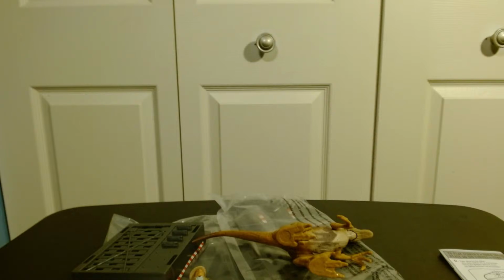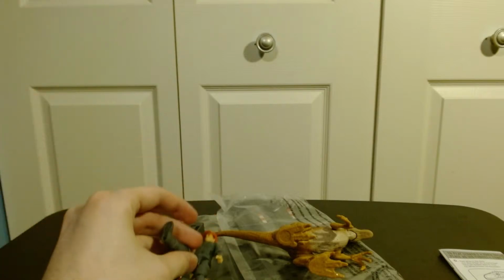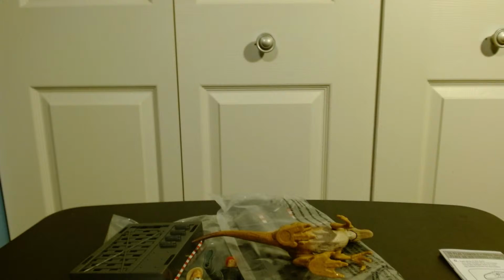Alright, now for the park workers, which don't have any paint on them, except minor details here and there. But I think it works. This is where Mattel skimping on the paint actually makes sense, unlike almost every other time they do it. Park worker number 1. And last but not least, we need Kit. There he goes.